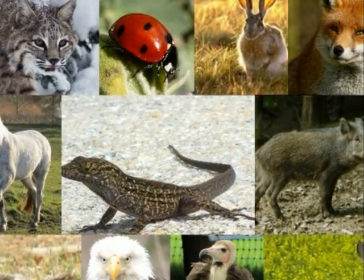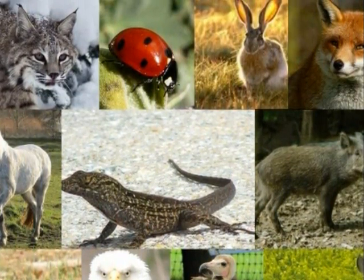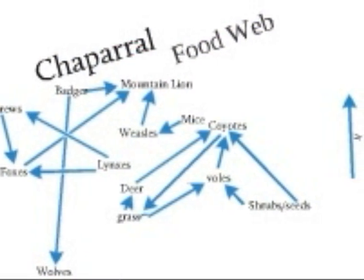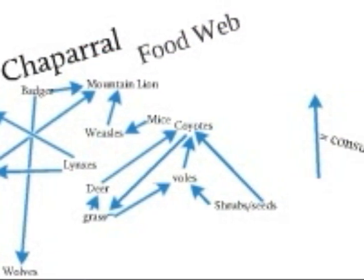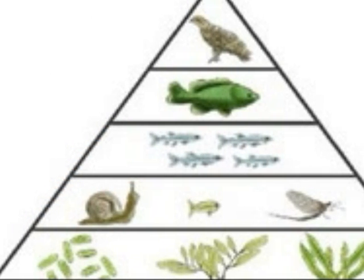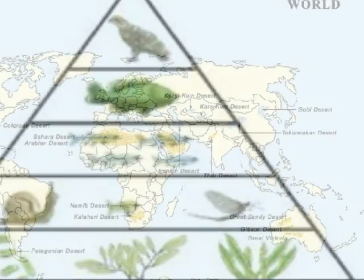The chaparral is an area that is affected by pollution in the southwestern United States. The surrounding waters and the air are both polluted from anthropogenic activities. Here is a food web depicting predation and prey relationships in a chaparral ecosystem. And here's an energy pyramid depicting the energy flow in the chaparral biome.